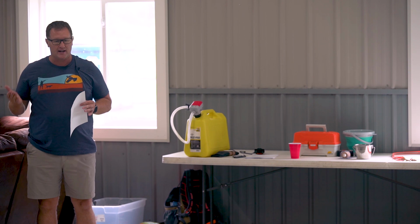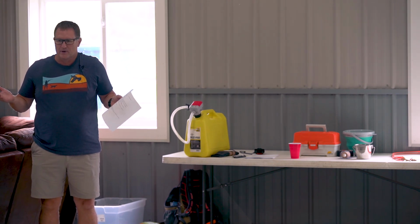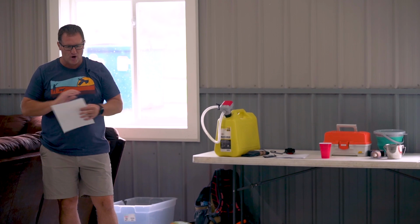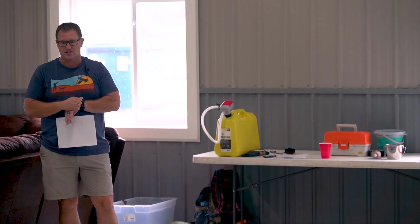Keeping yourself hydrated is important, especially on these long trips, where most of us in Michigan are weekend warriors. We're lucky if we get a Friday, Saturday, Sunday, and that's our hunting trip. And then you go out west and you're out there for 5 days. That's a long time on your body, and it's tough on the dogs too.